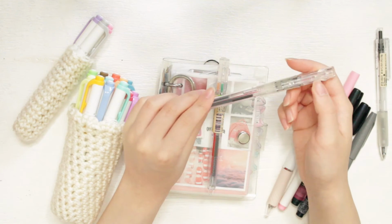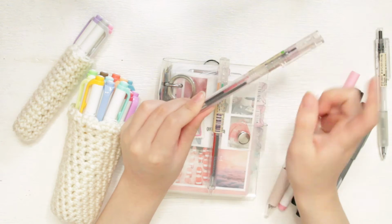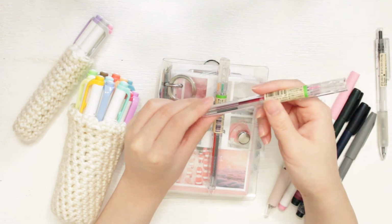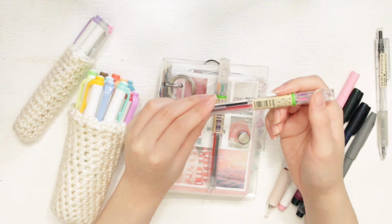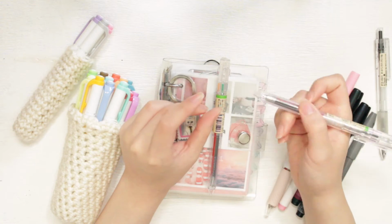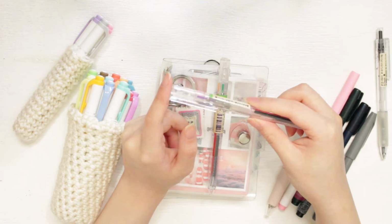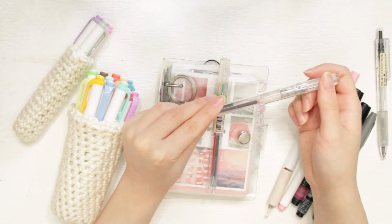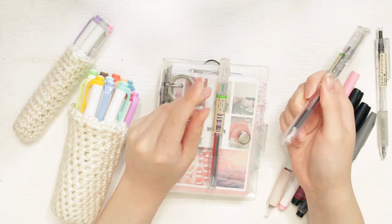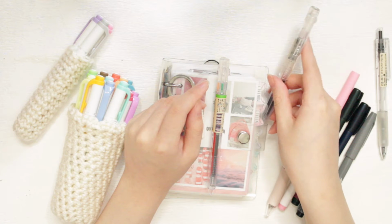I tend to use the black a lot, obviously, so I definitely need to purchase a refill for that. But I really like the very thin tip. I believe this is a 0.28 tip. It is really small, but I like how you can have multiple colors in here, and since Muji for me is quite accessible, it is perfectly fine for me to use, even if I use them quite frequently.